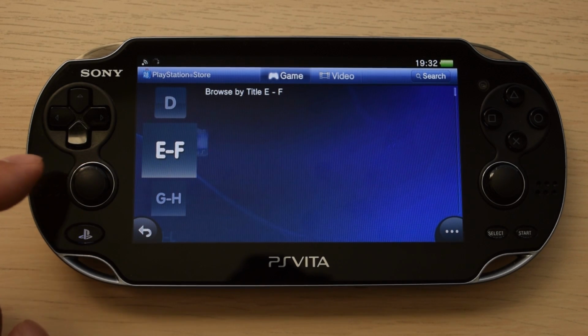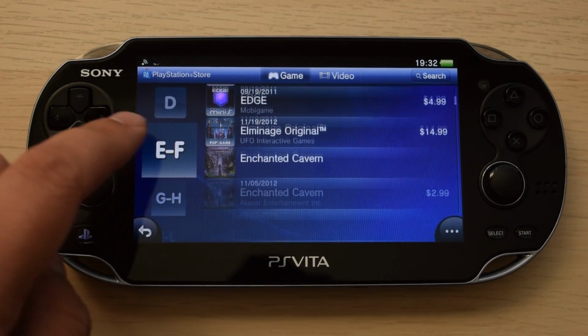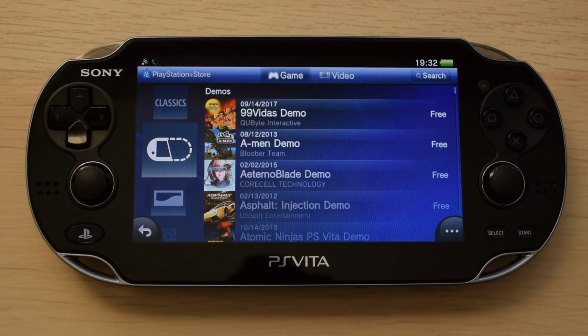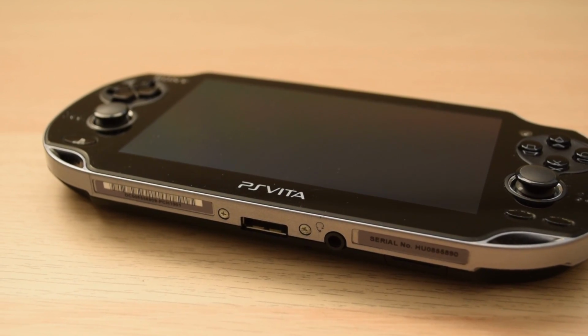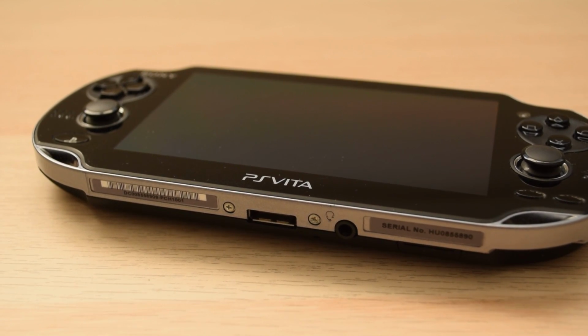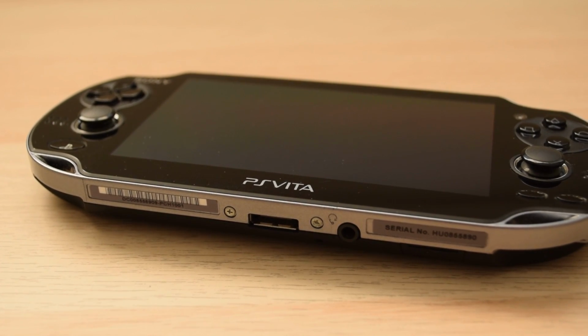Sony also stopped giving out free Vita games with its PlayStation Plus subscription a few months ago, but everything else like online store support and game patches is still active. In terms of online play, I'm sure there's still some that play multiplayer games. I don't think I even own any multiplayer Vita games.